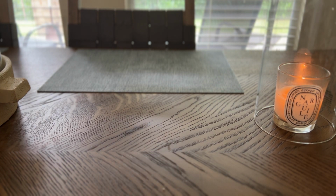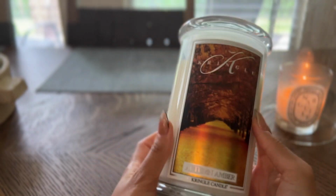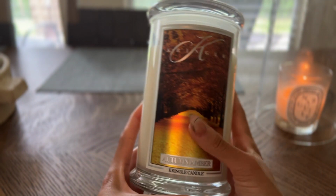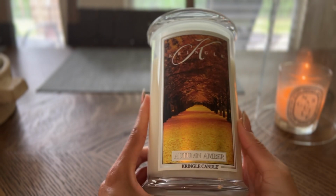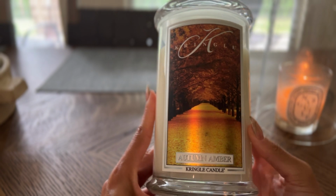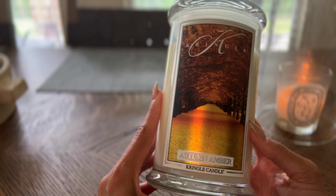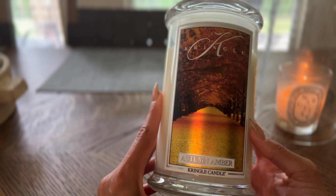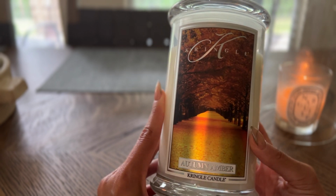All right, so another one, let's just stay in season. Another one I got that I haven't smelled before at all is Autumn Amber. This was a recommendation put in the Kringle Candle group by the YouTuber Katie, Katie's Joyful Life on YouTube. She said it was really good, so I just wanted to try it. I think she said if you like Leaves from Bath & Body Works. I'm not a big fan of Leaves.